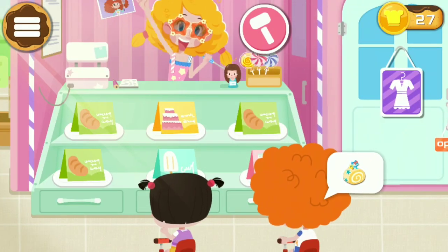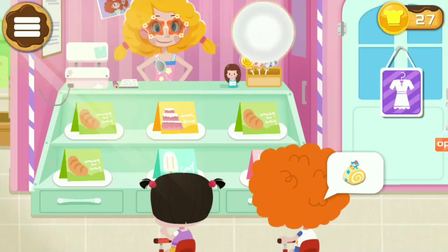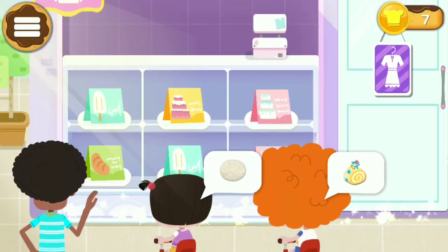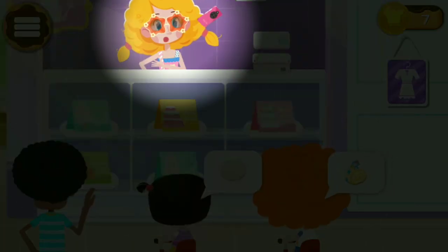I want to have this. Yummy. I heard that you have great desserts here. Now I'd like to order this one. Let's check them out.